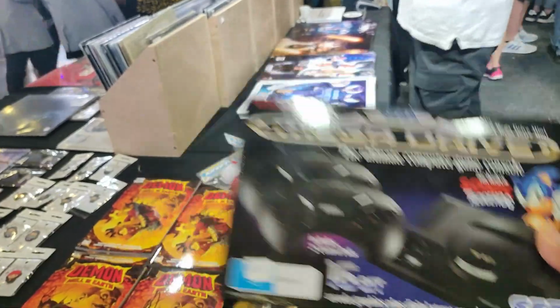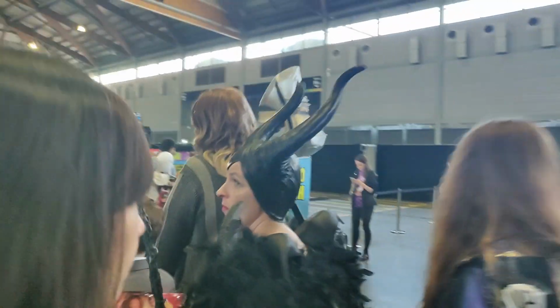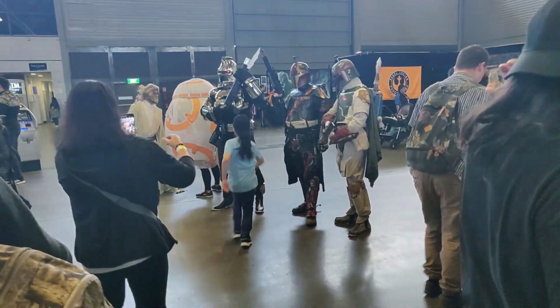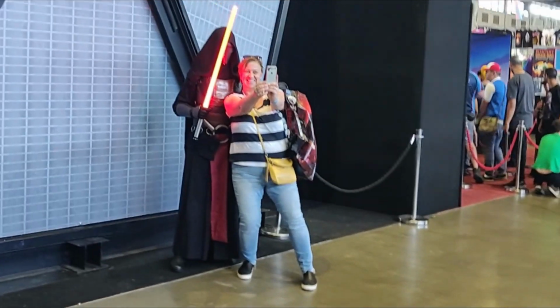$135 for the Sega Mega Drive Mini. Ooh. Predator. It's the Predator. That's Predator. That's how they sound. Oh, Maleficent and Thor. The Mandalorians. Sith Lord over there. Kylo Ren.